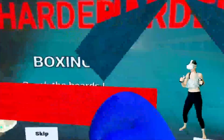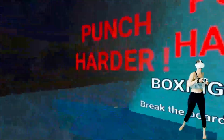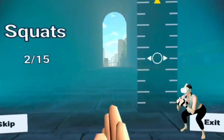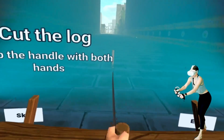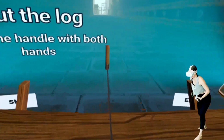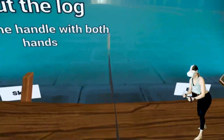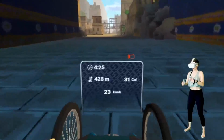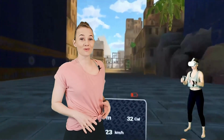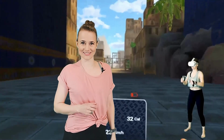HoloFit brings you through a world in which you are presented with different obstacles. You either run, use a hand-powered bike, or ski between different workstations. At the stations, you are asked to saw a log, pick up cubes from the ground, box wooden planks, or do squats. The setup is simple and gives you an interval-style workout that activates both the lower and upper body. HoloFit is currently available on Quest for a monthly subscription of just under $11 Canadian.